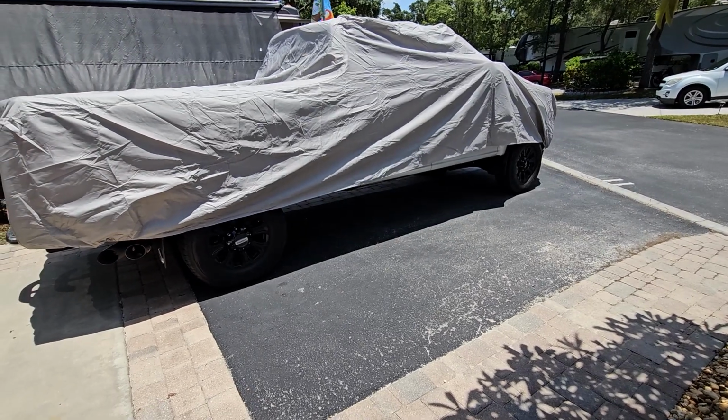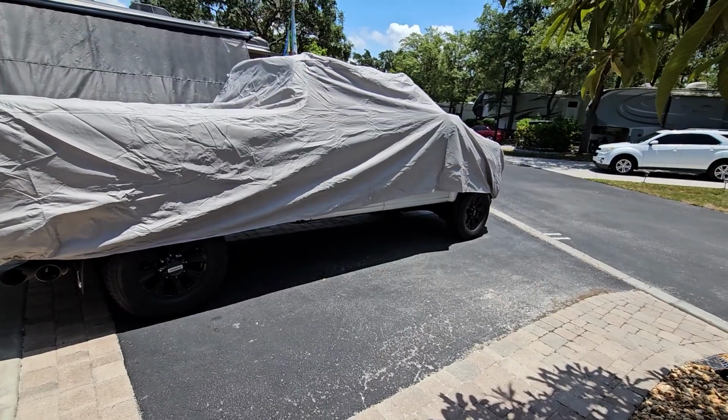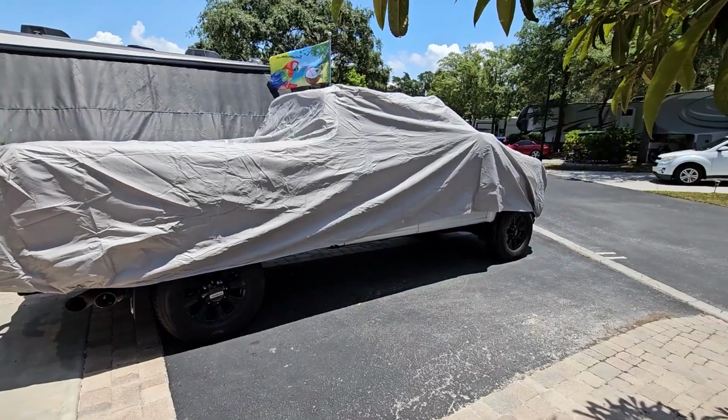I don't know if it'll stretch that much, but in the meantime, you got that part exposed, which ain't the end of the world. But down here in Florida, the sun's brutal, so you kind of try to keep it covered up. I'll get you guys back in here.